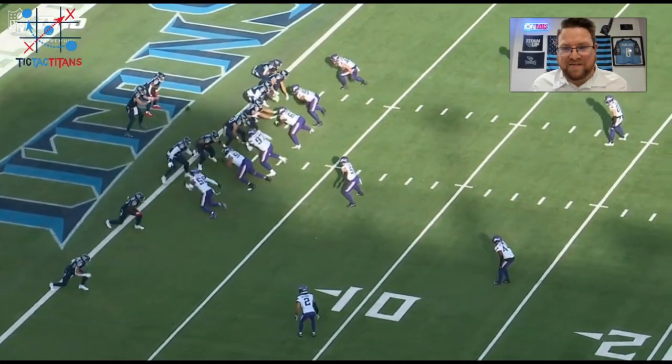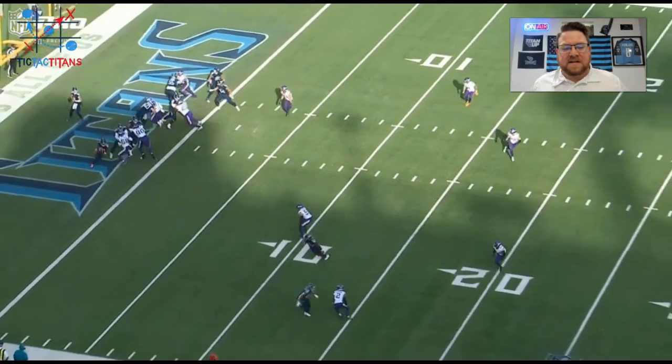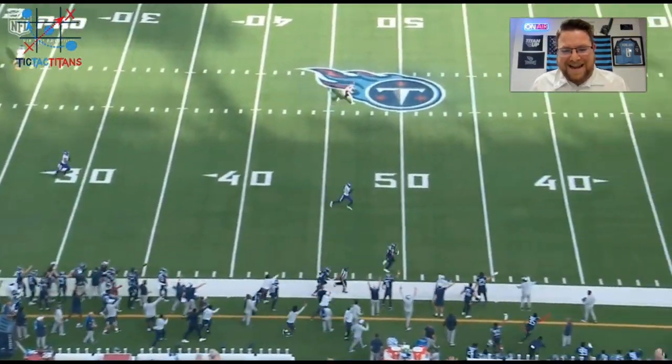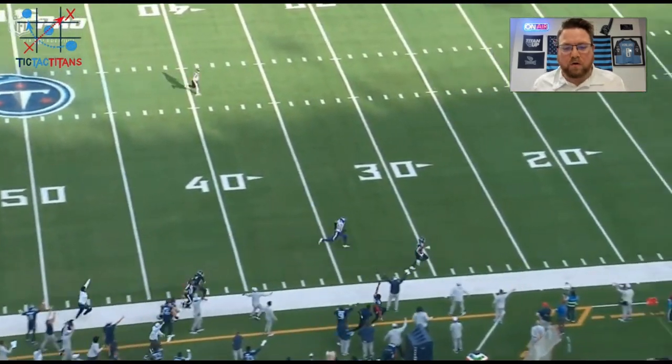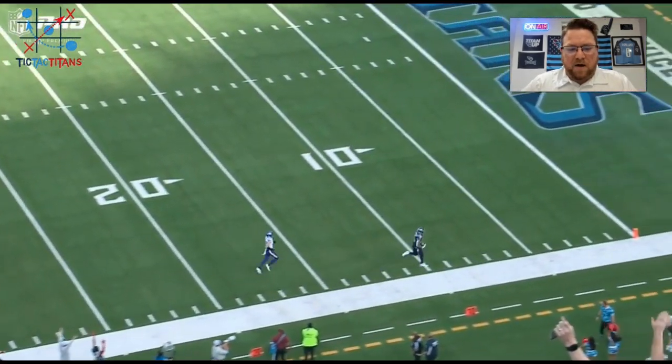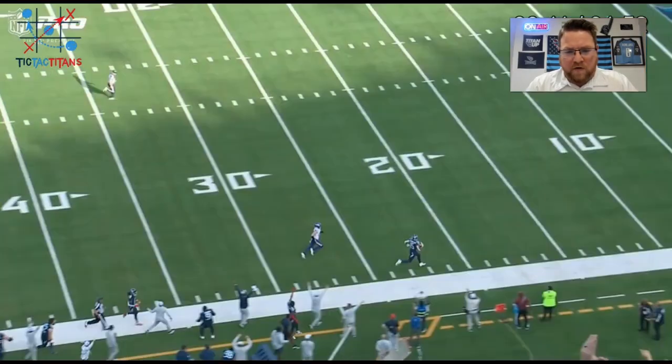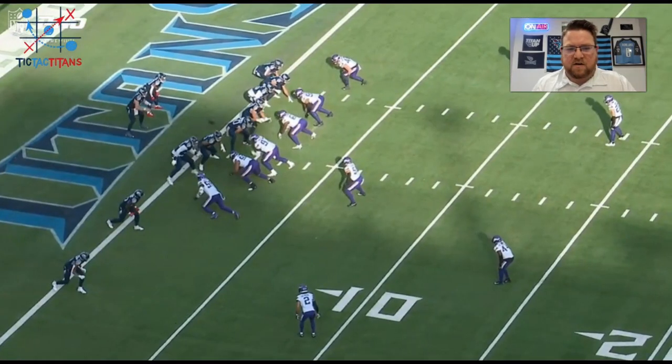First play of the Week 11 Tic Tac 4-pack, no surprise. It's going to be one of the best touchdowns in Tennessee Titans history, a 98-yard touchdown strike from Will Levis to NWI. Not only is this an absolutely fantastic play overall from the Titans, but the circumstances here of being backed up in your own end zone, in the shadow of your own goalpost, being down 16-3, so many different circumstances factor into this being an incredible play.